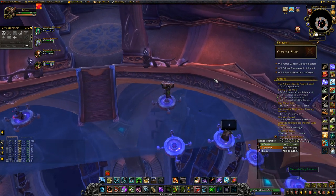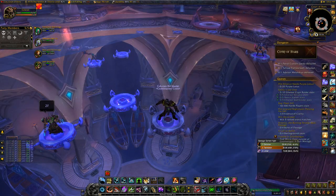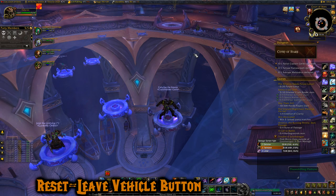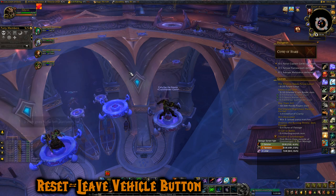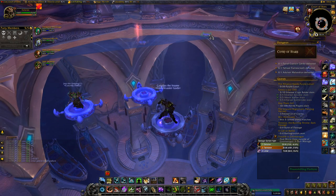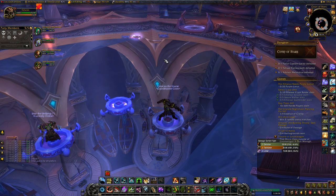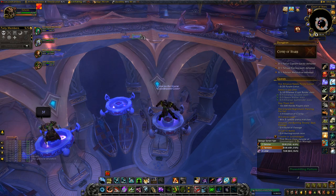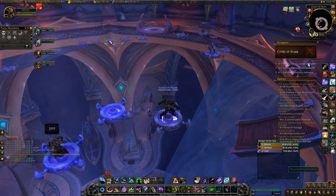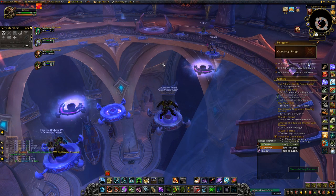One will go forward. Two goes forward. Three reset. Three will go to the far left platform over there. Okay. Three goes forward. Two goes forward. Three goes forward, forward, forward.